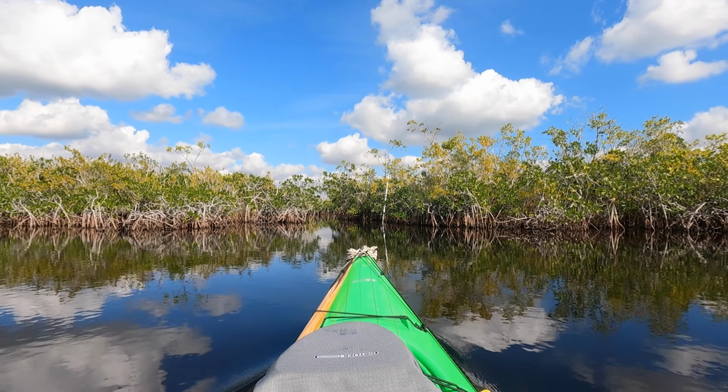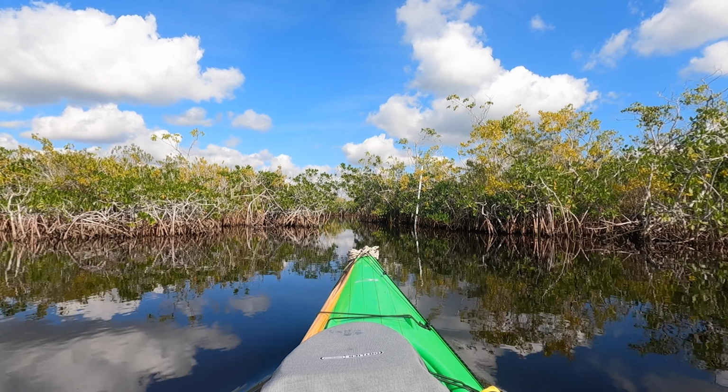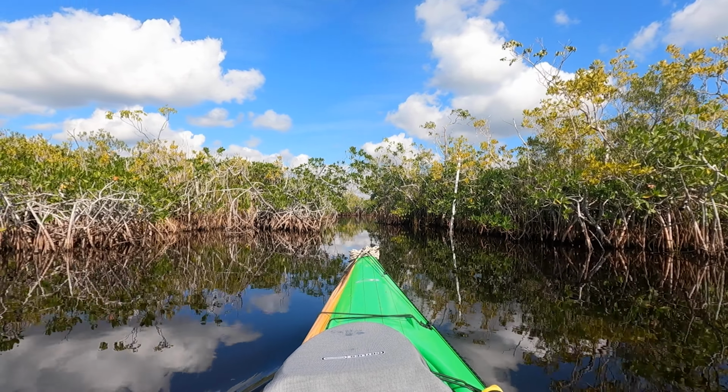Remember, always follow the white poles. Even if you don't really see an opening, there's an opening.